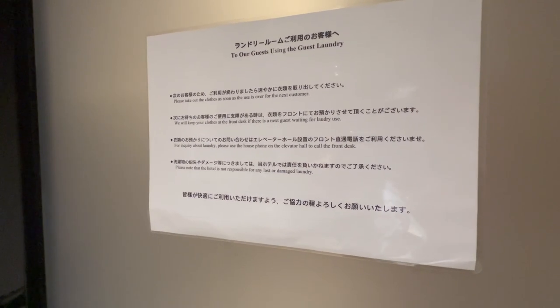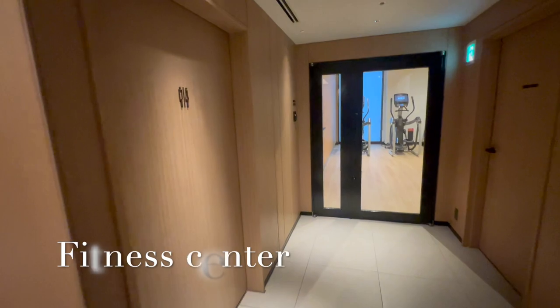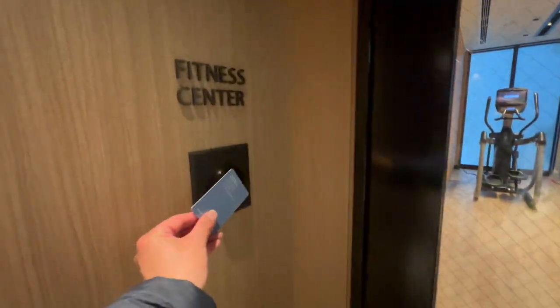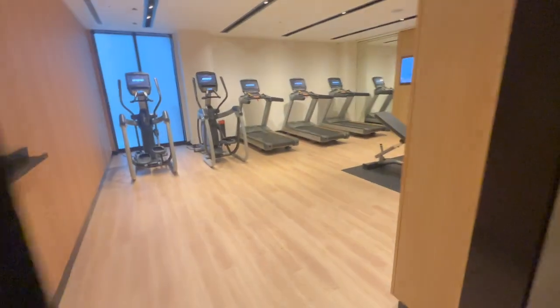So it looks like this is a fitness center. There's a restroom next to it. So, pretty convenient. Let's go check it out. Okay, so I'm in the gym. Let's see what is in there.